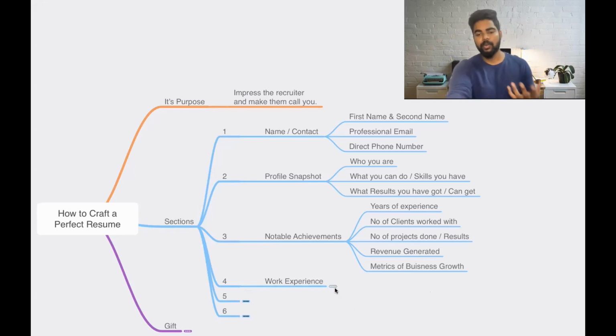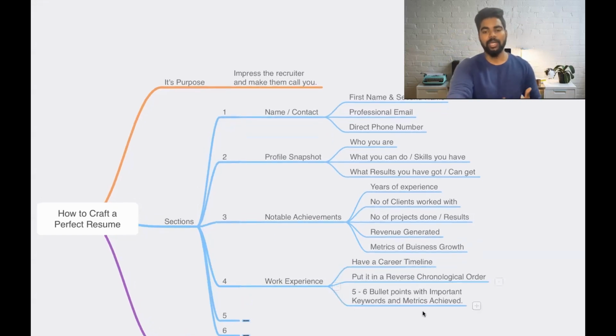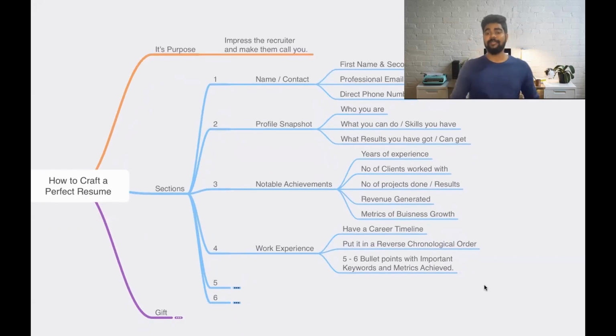How you can write a proper work experience, and what all things we need to include. It comprises two things. First of all, employers love to see your career progression. Try to come up with a career timeline. Try to come up with a chart-like visual image.